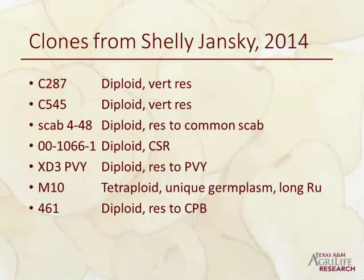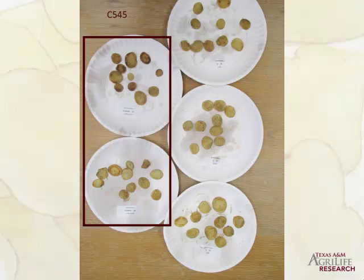We received some clones from Shelley Jansky that had a lot of diverse species material in their background, and you can see the majority of these are diploids. There was one of these, the C545, a diploid verticillium resistance line that looked okay for us down in Weslaco. Again, comparing the control to the chip, they don't look like very good chips anyway, but there isn't a whole lot of difference between the control and the test. We did not receive enough seed to be able to double check this one in Spring Lake.